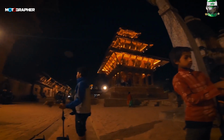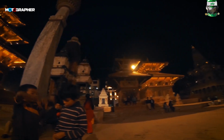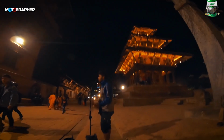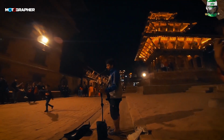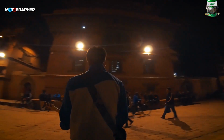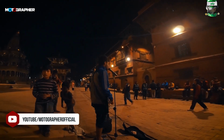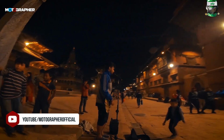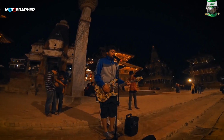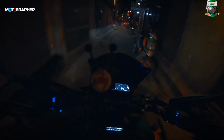The Patan Darbar was one amazing place, full of energy, vibrant. There were a lot of different kind of people playing music, children, old people, and it was generally a very positive place in Kathmandu. And after this, there was yet another square called Basantpur Darbar Square, and it was time to head over there.